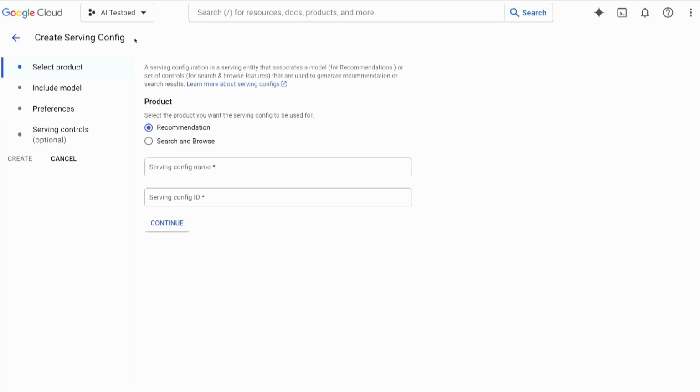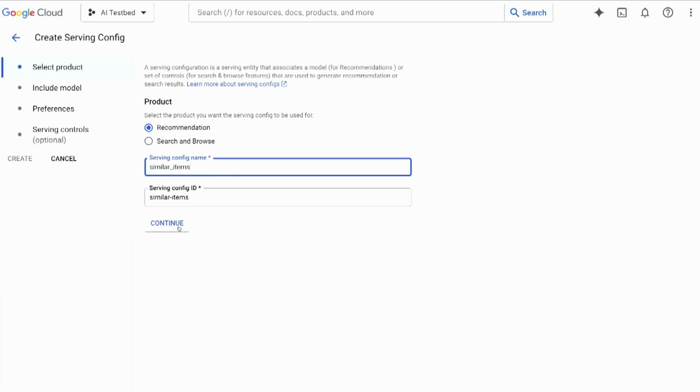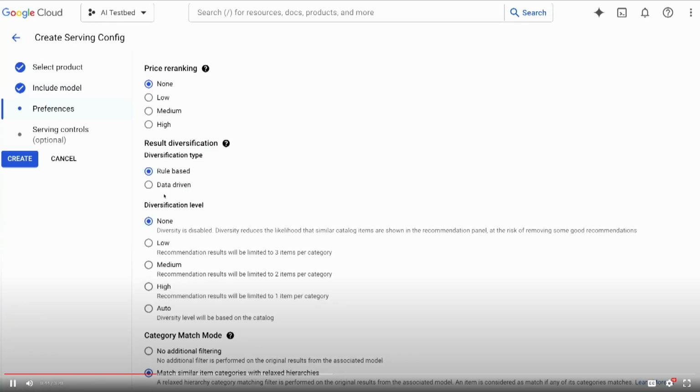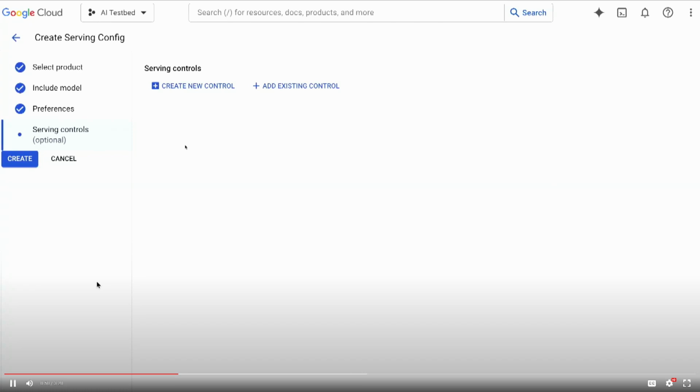So now I'm creating that serving config, and I want to show similar items. And I'm naming it similar items. And here in a second, you'll see that I am selecting the model that Search for Retail already created for me, called similar items. And there's a couple other default configurations you can add. And it's honestly as easy as that.